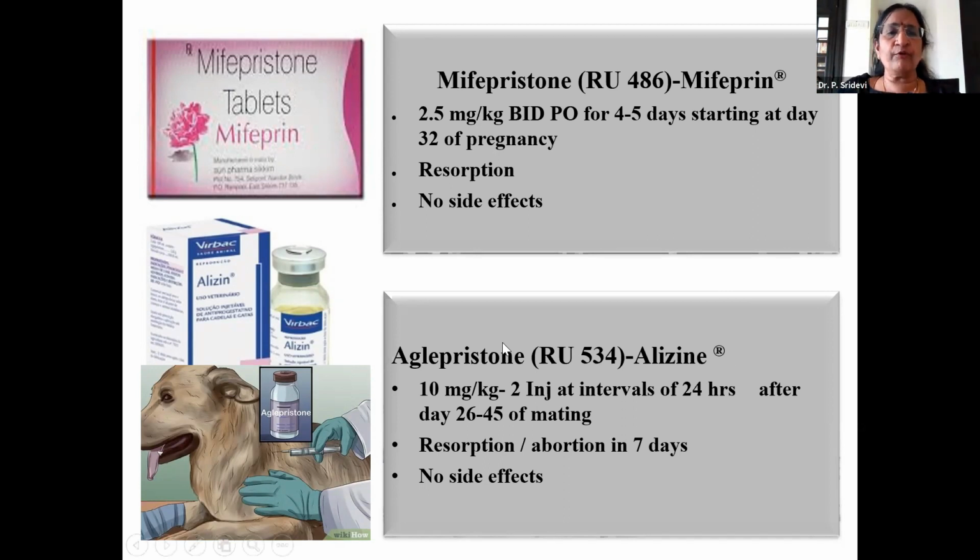Now the other option is to go for aglepristone, Alizine, which is not commercially available in India. It's available in European countries, marketed by Virbac, but not available in India. And here again, the advantage is that it's a 10 milligram per kg dose, and you just have to give 2 injections at intervals of 24 hours after 26 to 45 days of mating. So in all these cases, because you're starting at 32 days, the most important thing is there is resorption rather than fetal expulsion, which is extremely great for a practicing veterinarian, right? With absolutely no side effects.